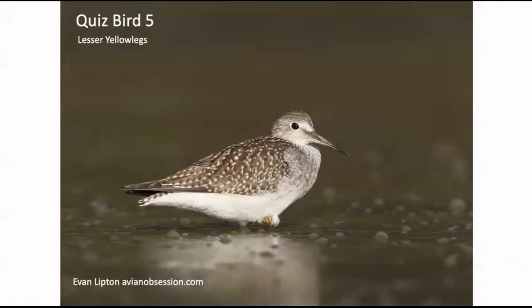Quiz bird five. Here's five, and 56% have solitary sandpiper, and the second is wandering tattler that comes in at 28. So it's a lesser Yellowlegs and a very tricky bird. It's hiding its legs here. And I do agree with everybody who picked solitary sandpiper that it has a certain solitary sandpiper feel to it. It's got this odd, pale green-based bill, which solitary and greater Yellowlegs can both show.